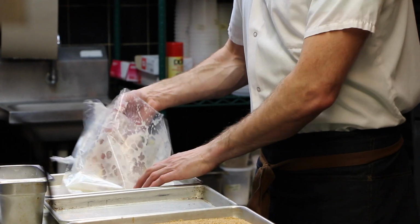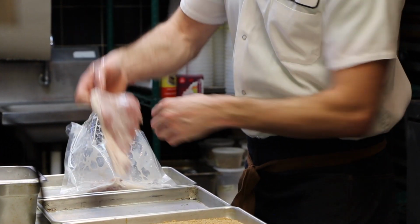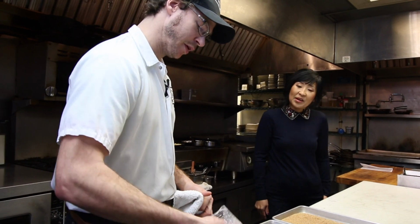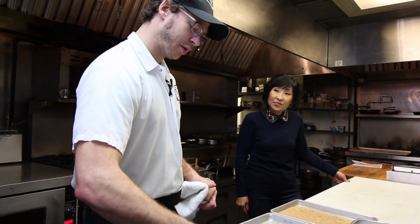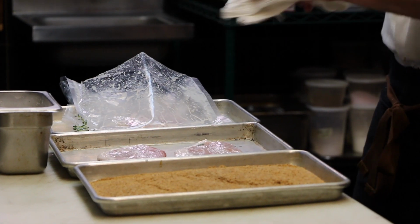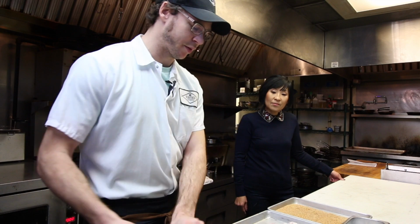So I assume this has been on the menu from the beginning, right? Yes, the schnitzel has been on since pretty much day one. We will change it up a little bit, as we always pair it with one of our artisan sausages. So seasonally we'll change up the sausage.